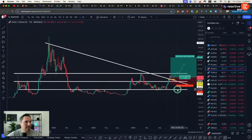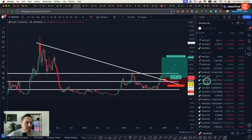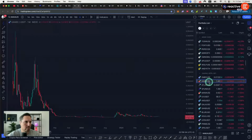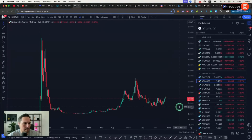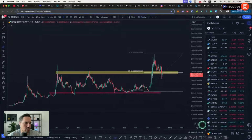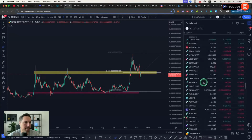Okay, let's continue. What else have we got? Let's quickly scan through some of the gaming coins and see how they're looking. Okay, weekly scales. Let's go. Okay, Bzz Games, pretty much bottomed out over here. Let's see if it can start to form a rounded bottom. Probably better off looking on the daily. Let's go on the daily time frame over here.